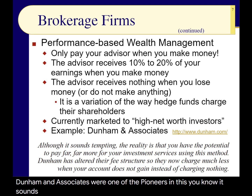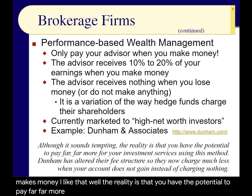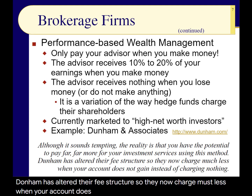It sounds tempting because, hey, if he makes money, I make money, he makes money. I like that. Well, the reality is that you have the potential to pay far, far more for your investment services using this method. Dunham has altered their fee structure, so they now charge much less when your account does not gain, instead of charging nothing.